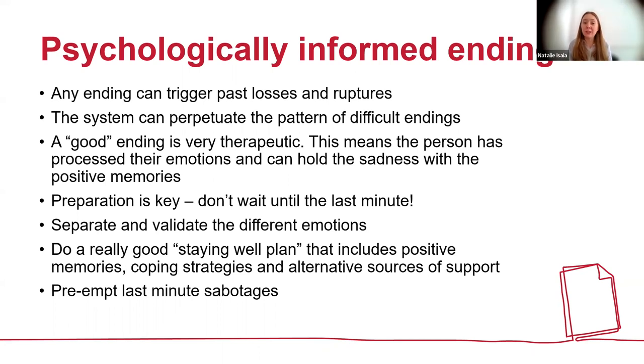So what do I mean by a good ending? I mean an ending where it's actually been attended to, where the person has processed their emotions around it and has been able to hold the sadness along with the positive memories. So when I left the hostel I was working in, I was lucky enough to give a 3-month notice period. So leaving time for this is really important.